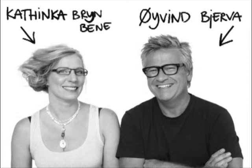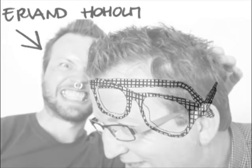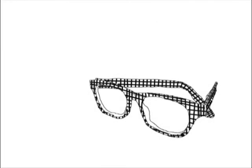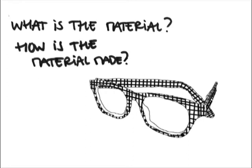Because my frame is from a special edition, a third designer was involved, Erland Hoholm, a hairdresser who loves cutting-edge design and tried to give the glasses a more three-dimensional optical illusion look. Now I know the brains behind the design of my glasses, but what is the material? And how is the material made?